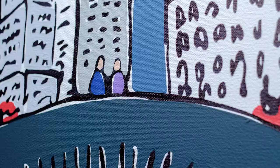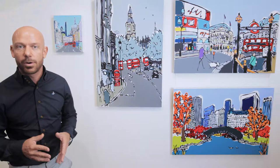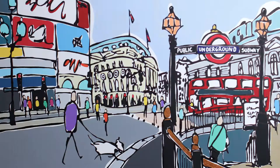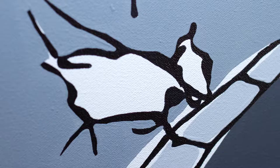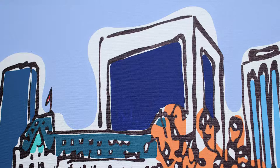Now at first glance they look quite erratic or abstract, but if you look up close, her execution is so precise, they look almost print-worthy. She leaves the white canvas to come through to make up the buildings, which is incredibly clever.